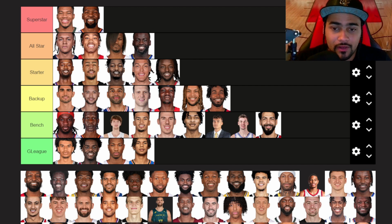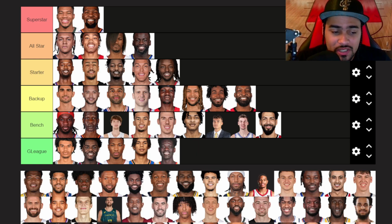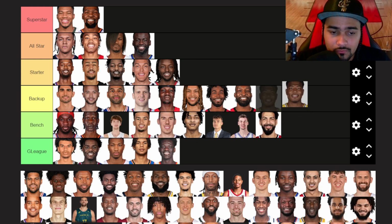Draymond, going to go in all-star tier. Hopefully he has a good year this year because the Warriors kind of need him to have a really good season. Jeff Green, going to go in backup tier at 36, or 37 or 38 actually, maybe even. Still a very reliable role player. Muhammad Gay gonna go in G League. Rui Hachimura, I'll put him in backup tier.